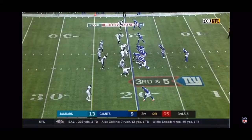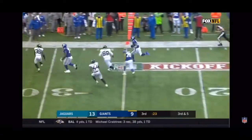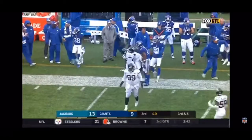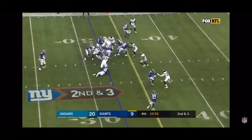Said earlier, a lot of those have been under that zone coverage where it hasn't been that man-to-man look. Manning swings it out to Barkley on third and five, and Barkley has a first down and more. His biggest play of the day, and then a late flag comes in at the end of the play. It's an Odell Beckham play. Gain of seven, Beckham's eighth reception.